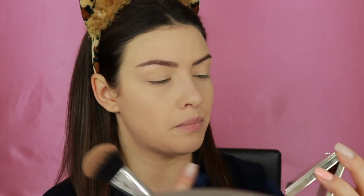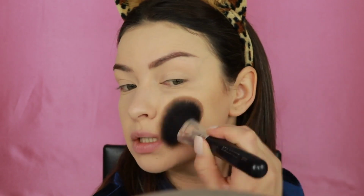Next, I'm going to bronze my face, and I know that I said I don't like this Jouer bronzer because it doesn't give me what I want. But for work, this is so light, you know, like barely there. I'm going to mix both shades. This is in light to medium duo, sunlight and sun 10. And I'm just going to lightly give my cheeks a little bit of this definition. I feel like for every day, this looks so natural, but it doesn't give me what I need.